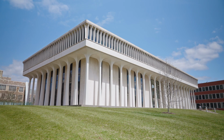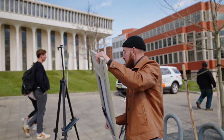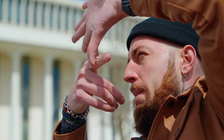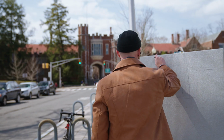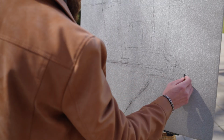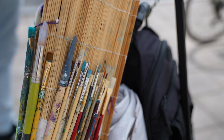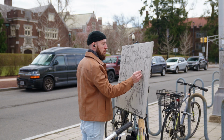Found a really cool spot today. Really interesting building right here. Architecture alone, the brickwork, the archway, the top looking like a castle. Definitely what made me stop here and paint. I walked around for almost 30-40 minutes just looking for a good spot. This was the one.